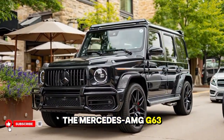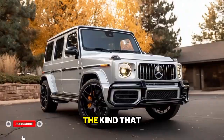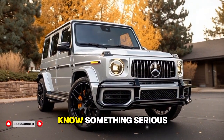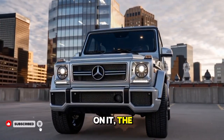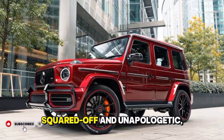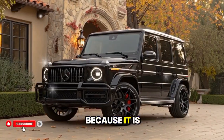The Mercedes-AMG G63 isn't just a vehicle. It's a straight-up statement. The kind that pulls up, shuts the whole block up, and lets everyone know something serious just arrived. From the moment you lay eyes on it, the G63 hits different. It looks like it was carved out of raw attitude, squared off and unapologetic, like it doesn't care about trends because it is the trend.